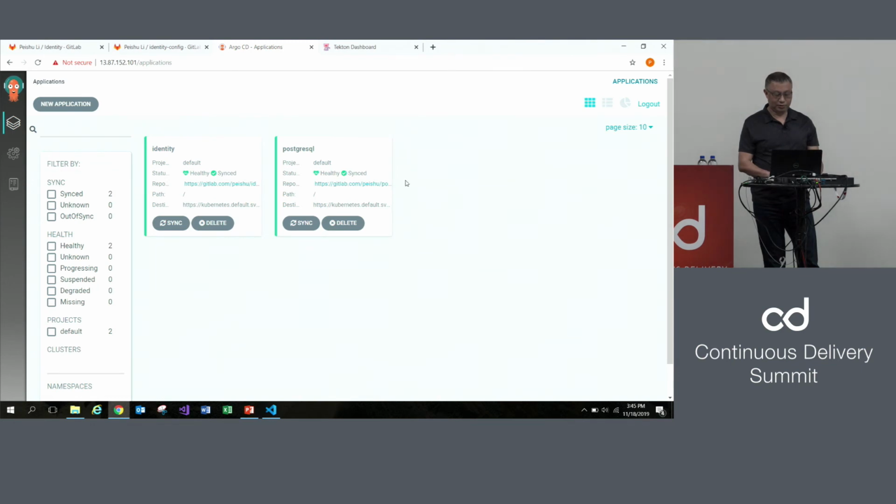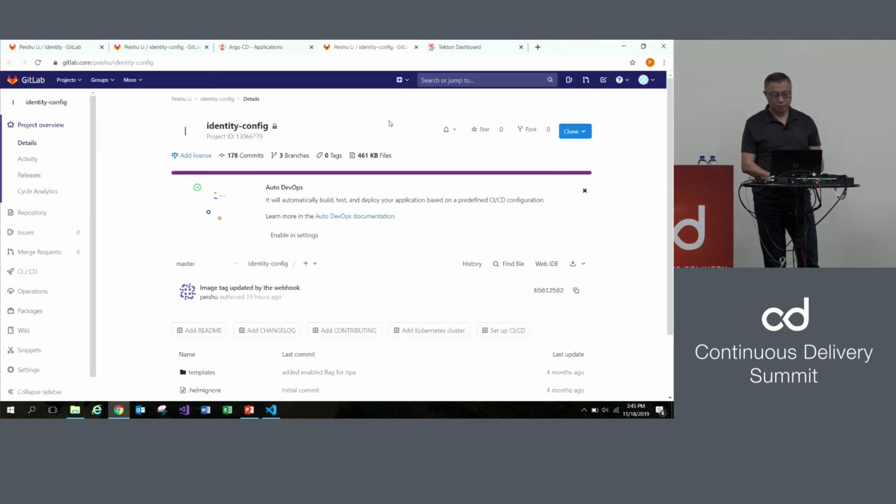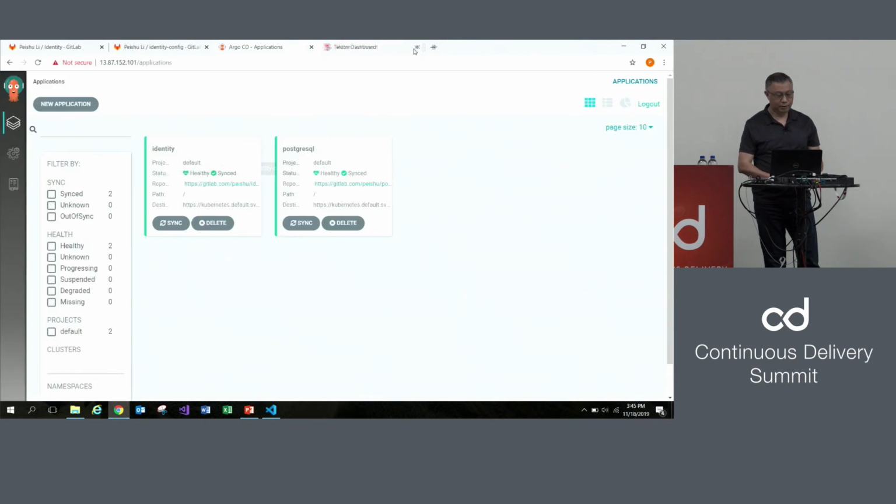For Postgres, we also use GitLab to manage the Helm chart. We call it the upstream Helm chart, right? So if I expand this one, oh, I clicked on the wrong button. Go back.